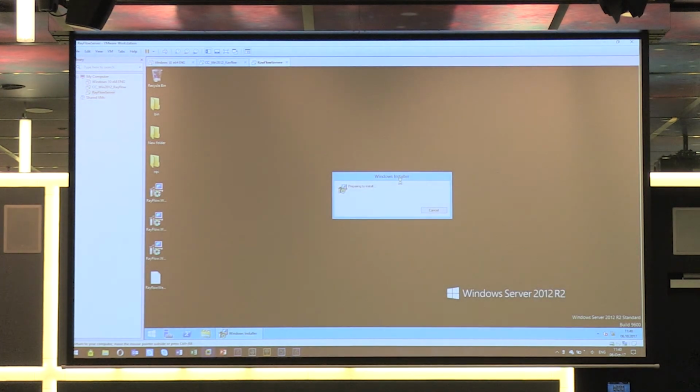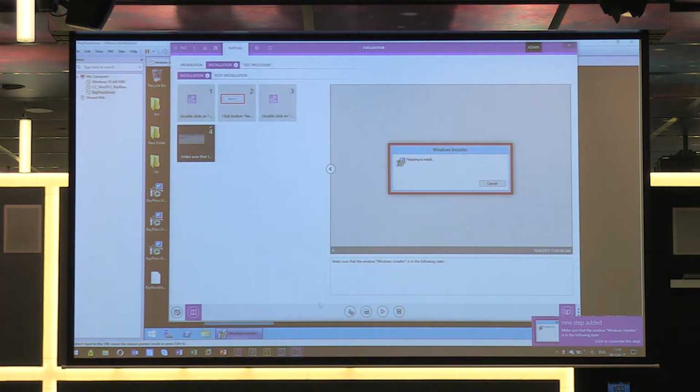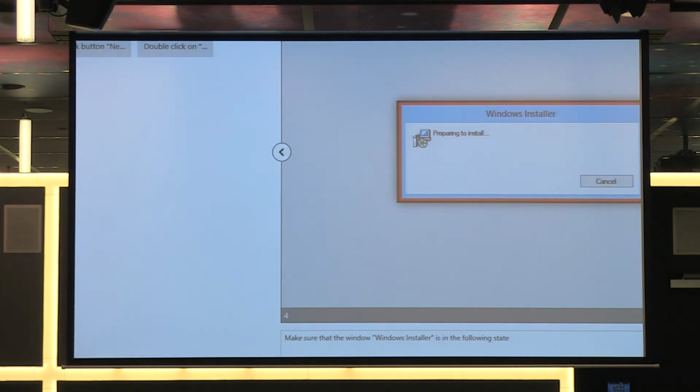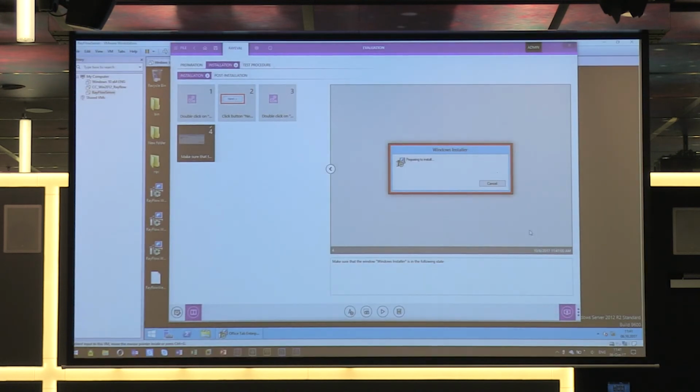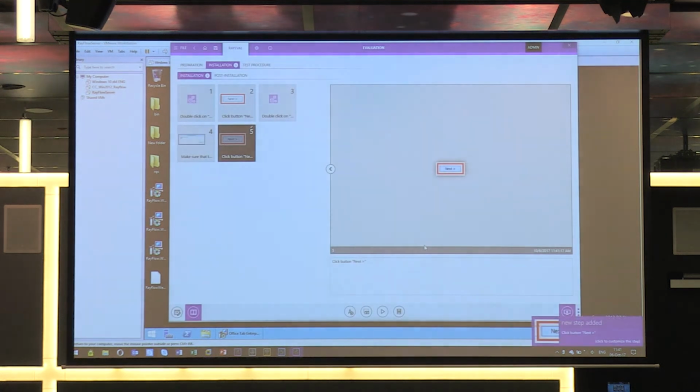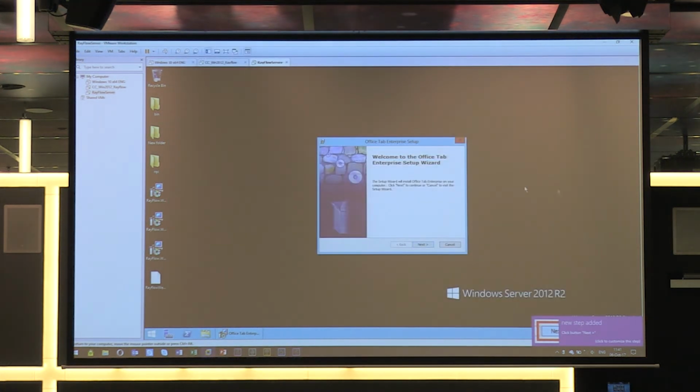It's waiting for something, preparing to install. In any case, I can continue right now because that capturing mode of getting these buttons is not limited to my installer window. So if I do that, as you can see, going back to RayEval, there is a window captured which says just generic, make sure that the window is in that state. But what I could also do is go to RayEval. Oh, it has now started. I can press on the next button, so it captures the next step in my RayEval instance.